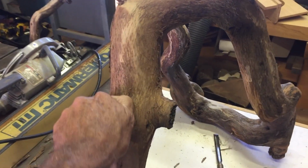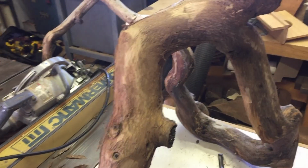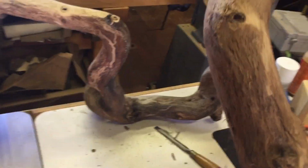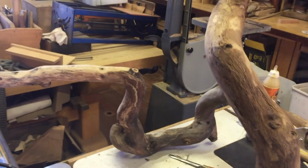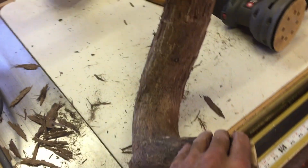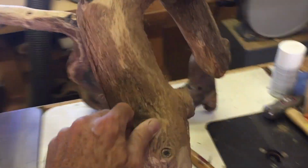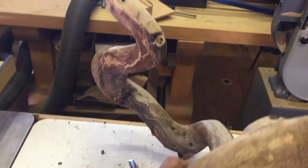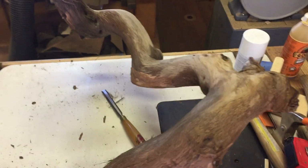But I roped it down because I didn't want it to break, and I spent the last hour peeling the bark off of it. I have no idea what it's going to turn into, but it has so much character that I think it's going to be some kind of art piece. Maybe a lamp base. I'm not quite sure. I mean, it does kind of stand up kind of interestingly.